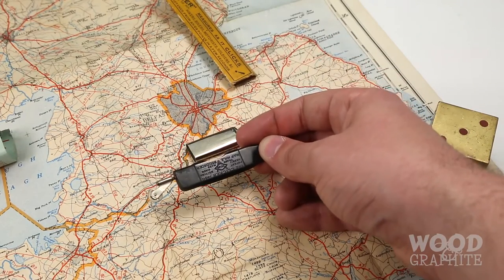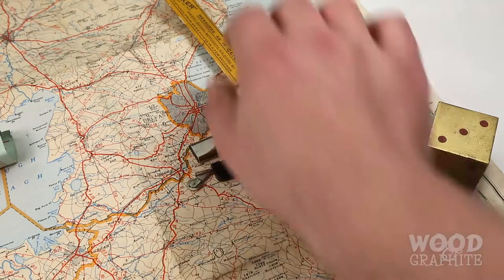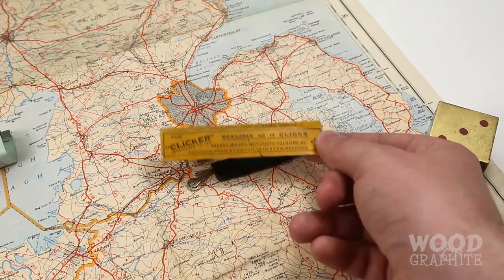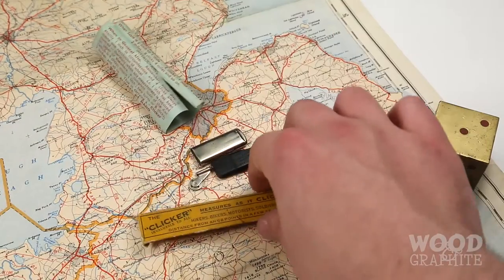I mean, they want you to know how to use this. They want this to be in your glove box. They want this to be in your pocket. It's incredible that something like this was produced. And I really miss products like this. I really wish people made more stuff like this. And if I ever make stuff, it's gonna be in this vein.